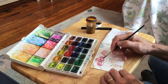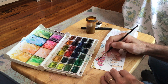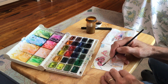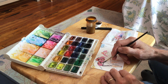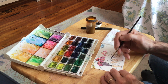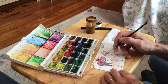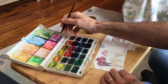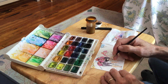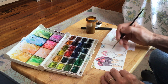Quick word about the media that I am using. These are watercolors. They're cake watercolors, which is what this mixing palette up here is. The cake is sort of like a dried tube, and you just reactivate it with water. The company that makes these is Richeson Art. Lovely company, located in the USA, in Wisconsin. These are St. Petersburg watercolors, if you're looking.